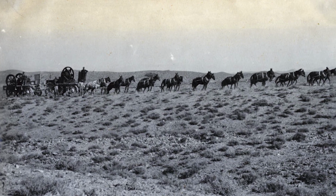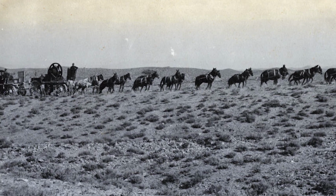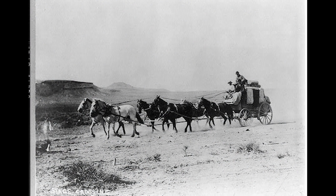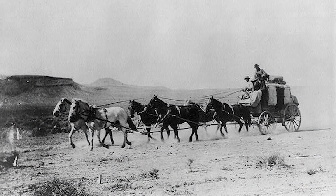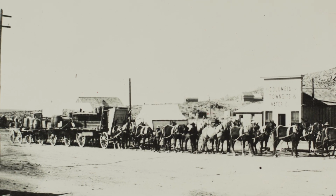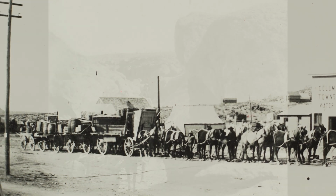Before any railroad was built to Goldfield, most all freight and passenger traffic came by way of Tonopah. A wagon road to Goldfield was built that ran to the east of the present-day highway. Most goods were hauled in heavy freight wagons.